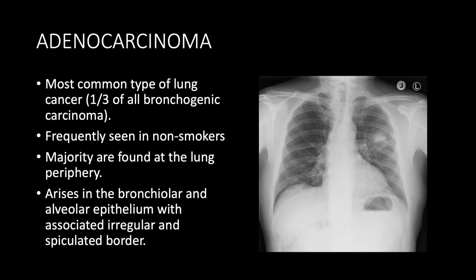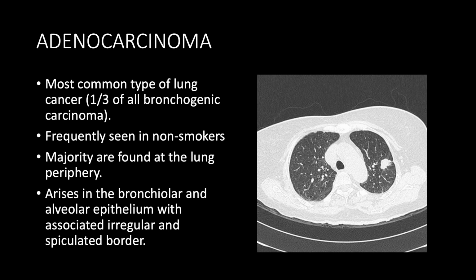Adenocarcinoma is the most common type of lung cancer and accounts for about one-third of all cases of bronchogenic carcinomas. This type of cancer is frequently seen in non-smokers. Usually, the location of this malignancy is at the lung periphery. However, in one-fourth of the cases, these are seen as central lung lesions. Adenocarcinoma arises in the bronchiolar and alveolar epithelium with associated irregular and spiculated margins. Fibrosis is common in this type of cancer.